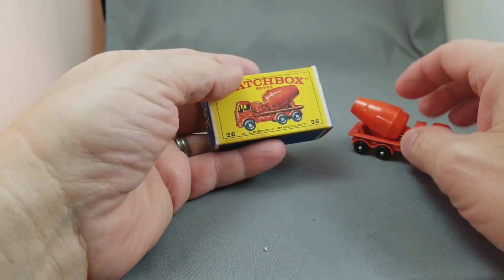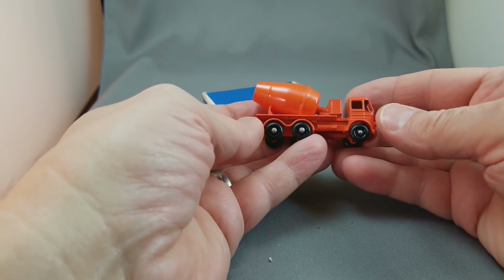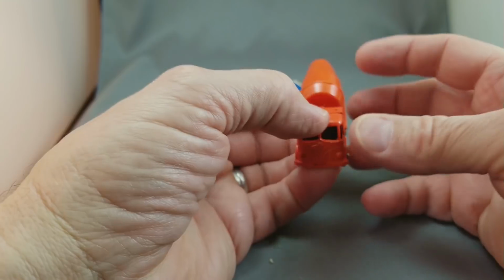Cement mixer number 26. I've got a bunch of these for some reason. I've always really liked this one. This is with the black wheels. It also comes with a gray wheel model.